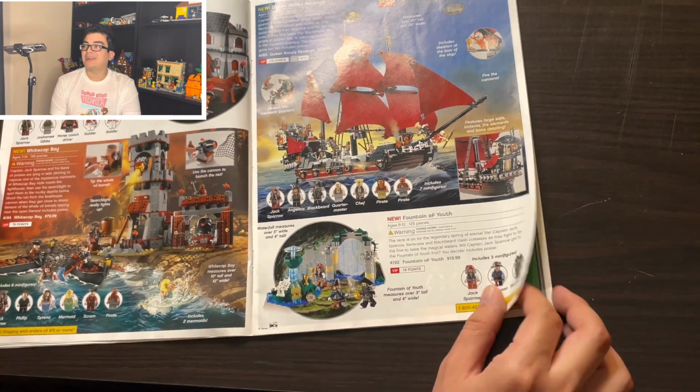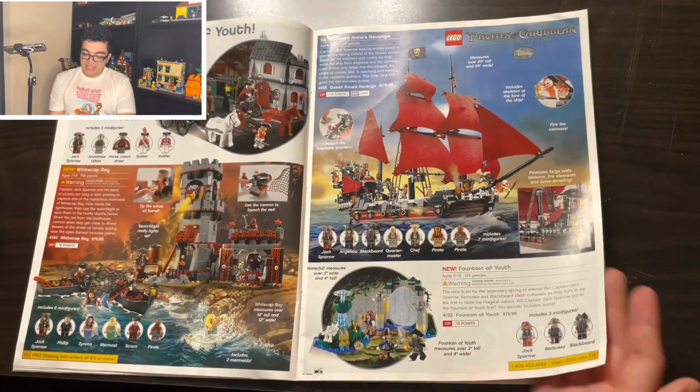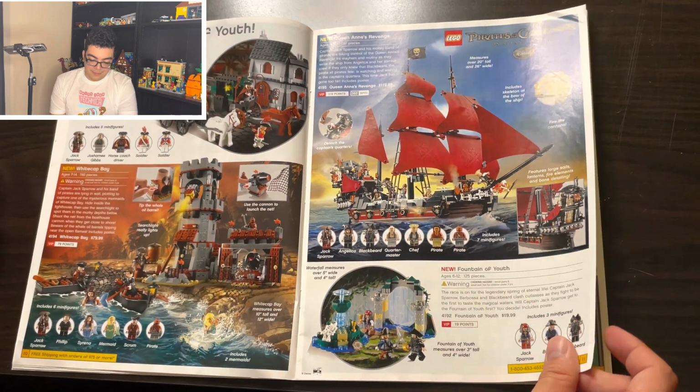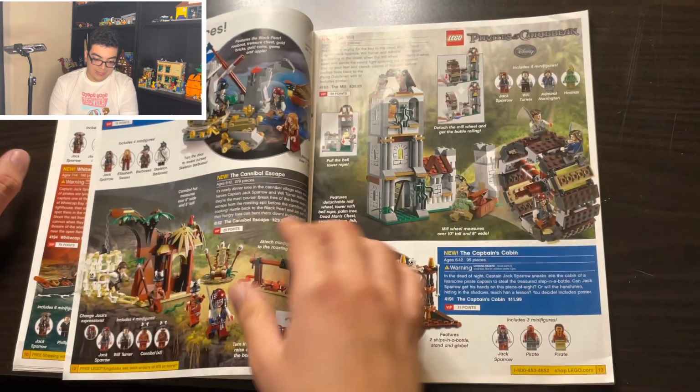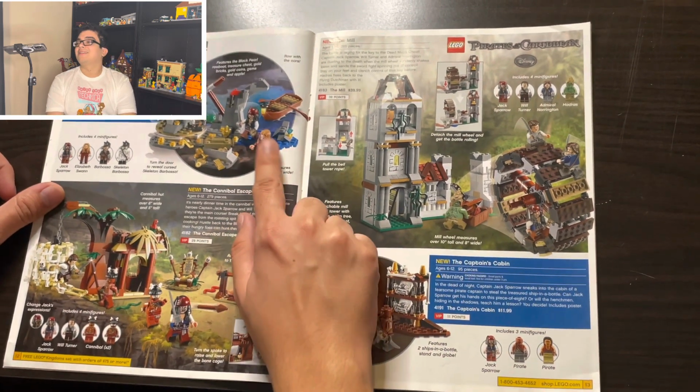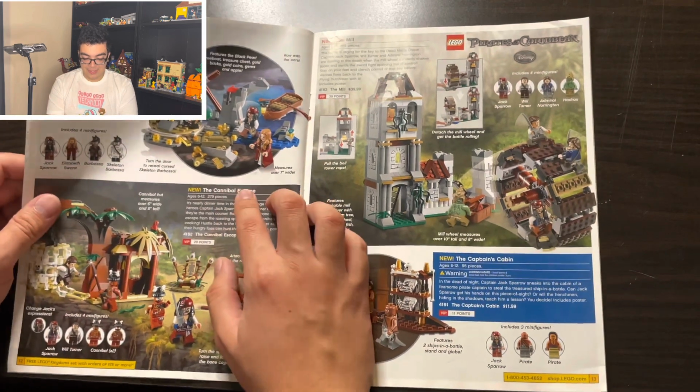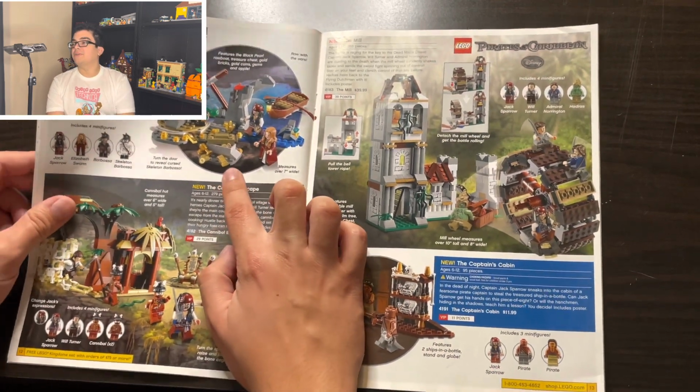Fountain of Youth I got back for Easter of 2011. That's a pretty cool set, but I like the $20 Isla de Muerta better, which I actually got a few years later on eBay. This one right here. This is a great set because it came with a whole bunch of gold pieces, and this was back when these gold bar pieces were first introduced.